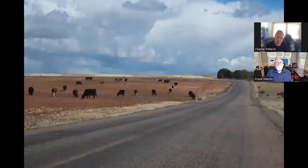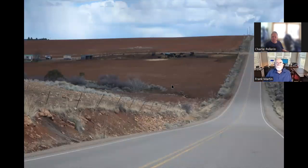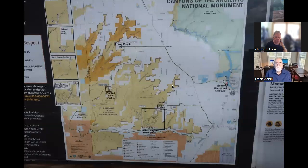Cows on the side of the road here. There's no fence, no nothing. Sort of up and down hills, typical. This was the second visit on the same day. I thought this was a spot, but it's not. It's actually a giant region. And we had some difficulty finding this visitor center, but this is just a Department of Interior thing for it. This yellow is Canyons of the Ancients. You see how huge this is.